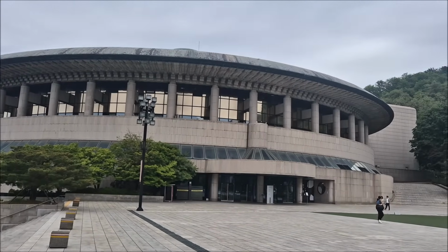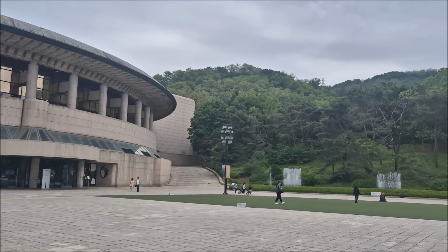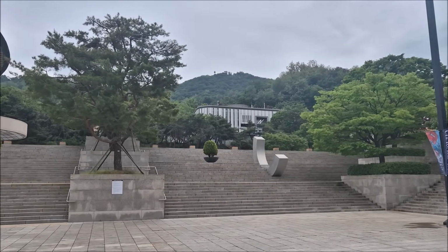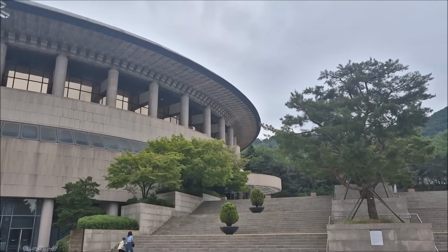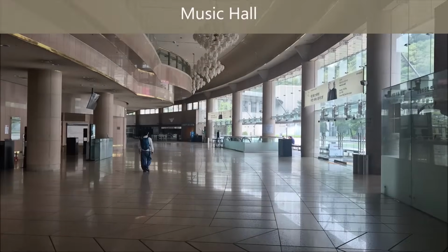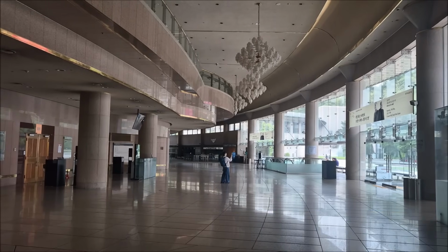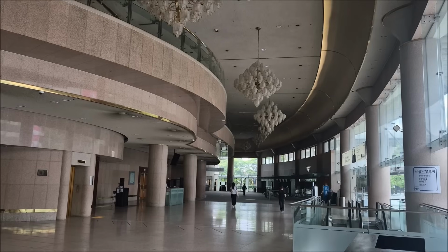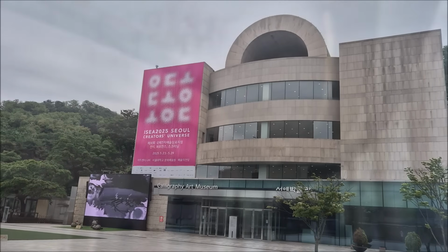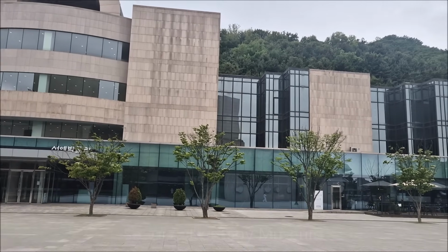The Opera House is a building shaped like a traditional Korean hat and is used as the most important performance hall. The Music Hall is a traditional concert hall and serves as a main stage for world-class musicians. The Seoul Calligraphy Museum is the world's only calligraphy exhibition hall that opened in 1988.